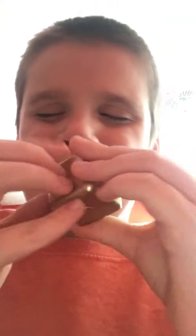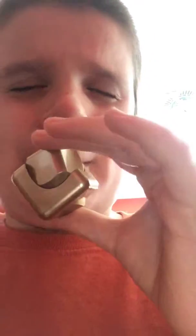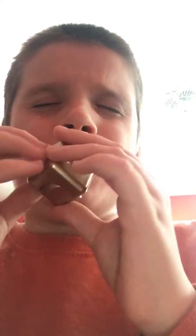Now this fidget spinner, I actually found it at some street fair. It's really cool. It's cube shaped. It kind of spins if you blow on it too. I don't know why it didn't work right now. That one spun for 14 seconds, and this one spun for 3 seconds, so the cube fidget spinner wins the round.